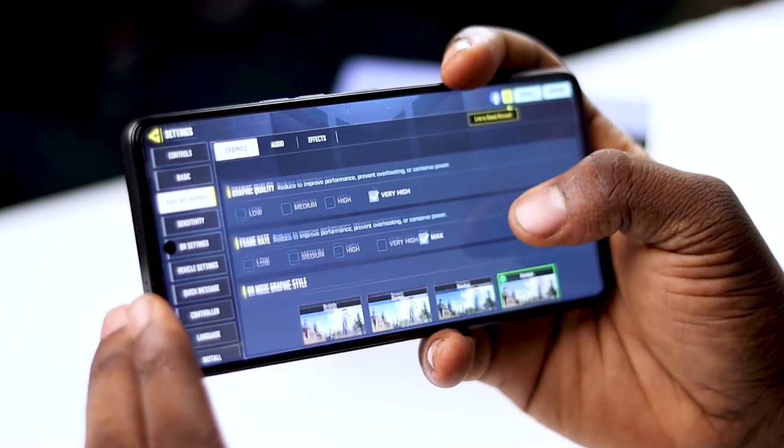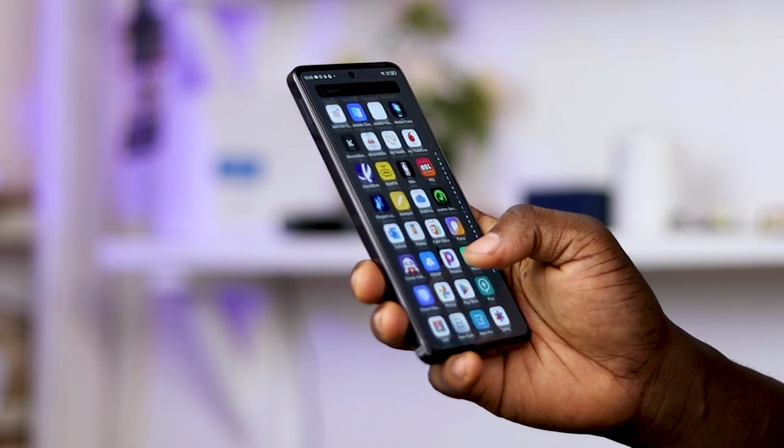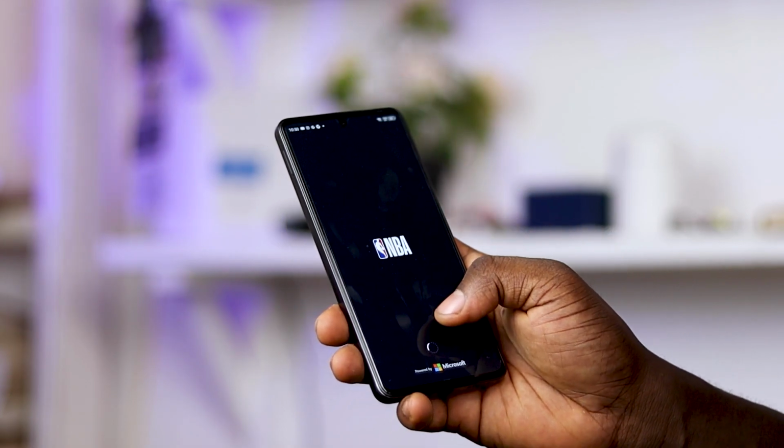When it comes to software, the device comes with HiOS 13 based on Android 13, and as usual, we can't do away with bloatware, but this time it's quite minimal, and the ones there could be uninstalled, or notifications from ones that disturb you could be turned off if you know your way around the operating system. You also get a good selection of customization options and features on the device.